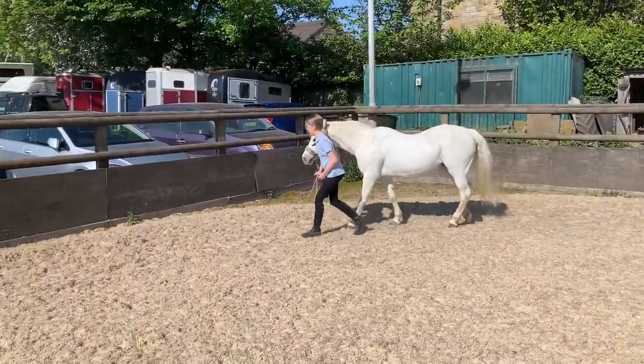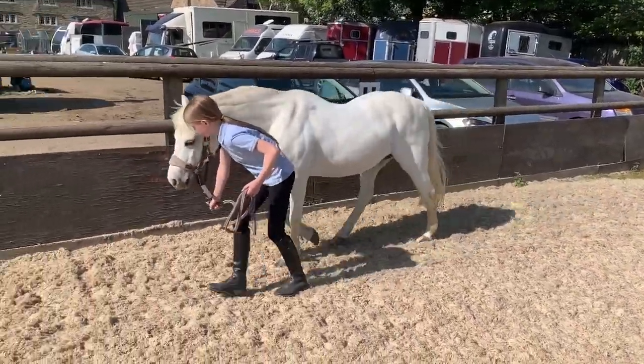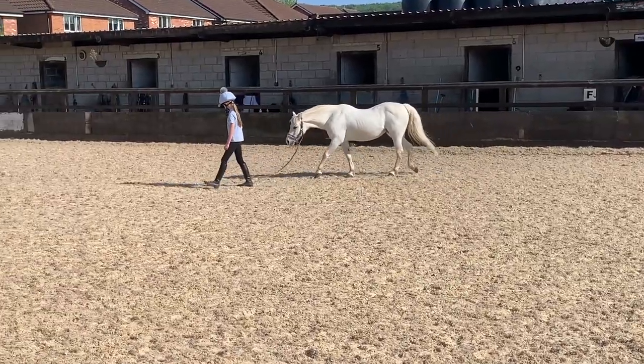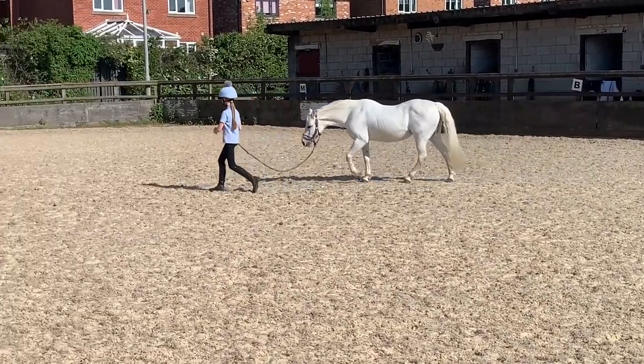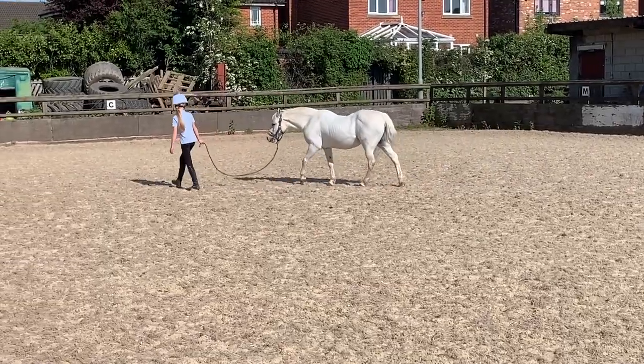Applying downwards pressure helps to teach the horse to soften. Once the head goes down, the pressure is released as a reward. Arching the horse's neck into the contact will help them to carry themselves properly without pulling on the bit and relying on the rider to hold them up.